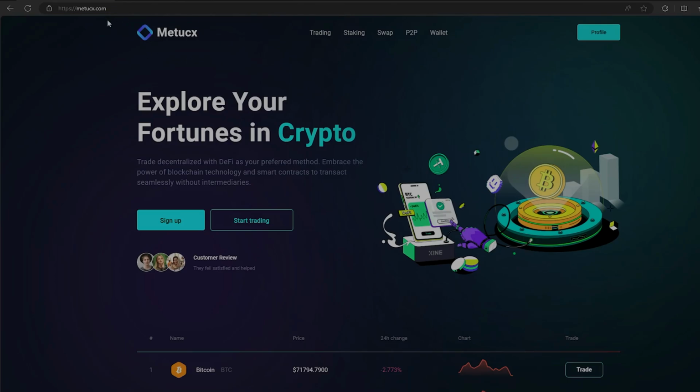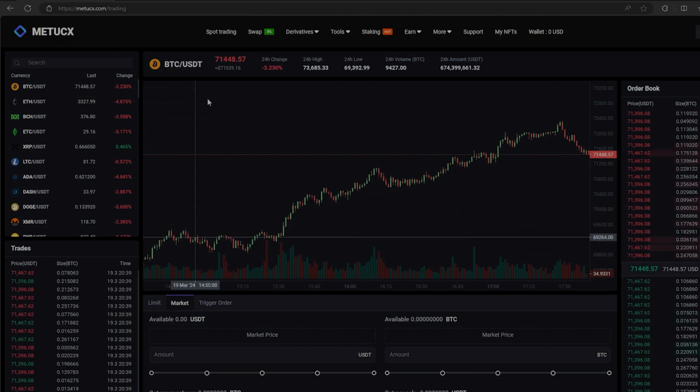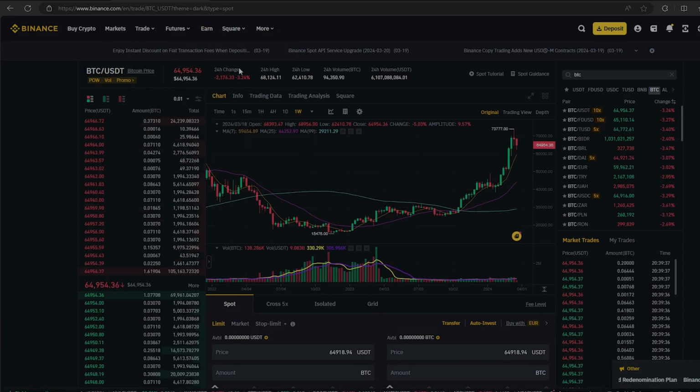Hi all, today I will teach you how to earn 10% profit on selling Bitcoin. In this scheme we will use Binance and Metux exchange. And trust me, the scheme really works. As you can see, the Bitcoin rate on this exchange is 10% higher than on Binance. This will allow you to earn money already at the first stage.